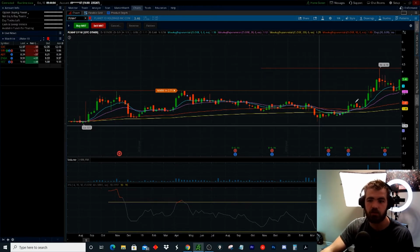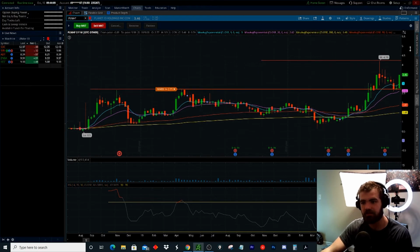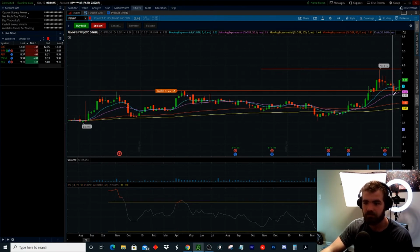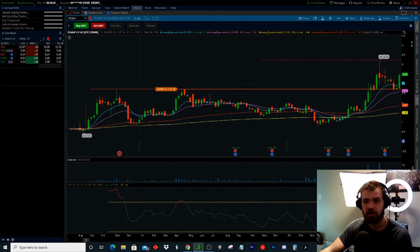I always try to look for 2-to-1 or 3-to-1 or 4-to-1. But right now, I don't think this is a perfect price point. I would rather have a fall back down to $2.81. Now that we clarified that old resistance is that new support, that's kind of my thought process on it right now. But I could be completely wrong.